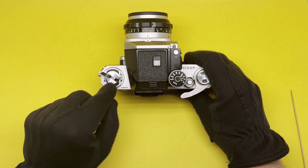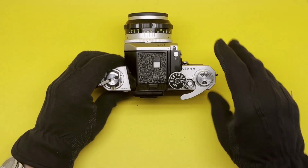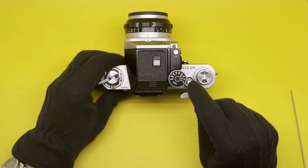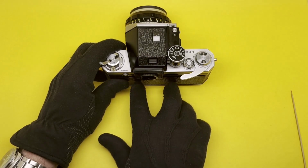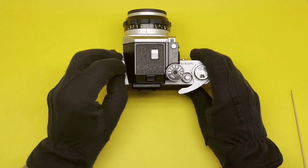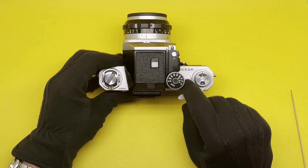Then you use this rewind crank. When there's a film inside and you do that, this dot will rotate backward. When it goes 360 degrees to the same spot, which is the top, you know that the original frame is back in place. Then you put this back onto A again, charge again, and shoot again.